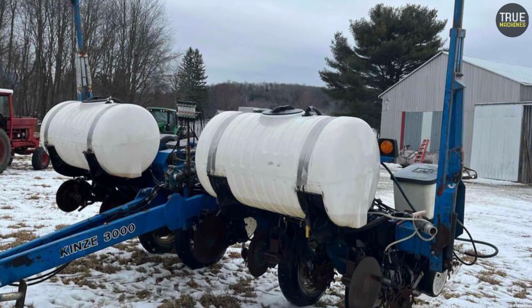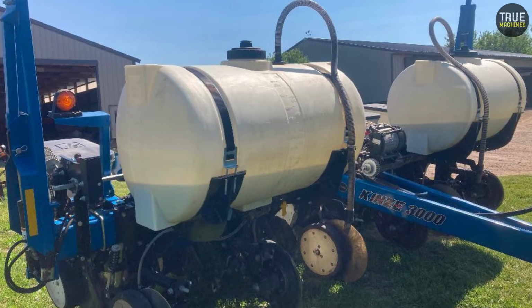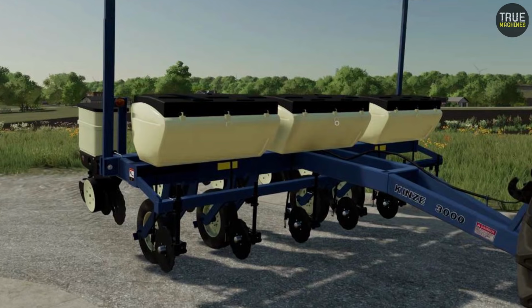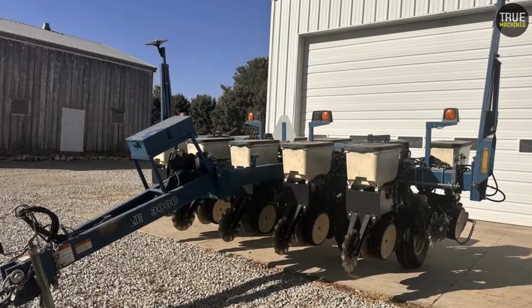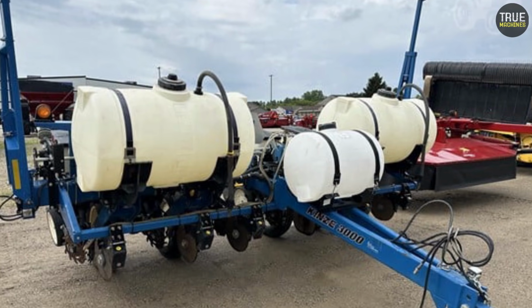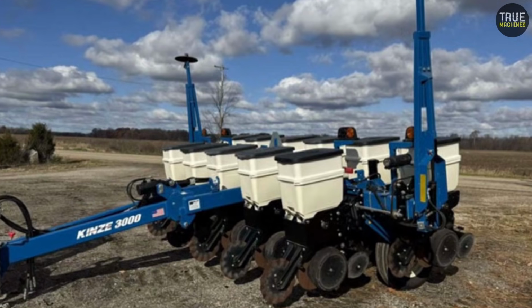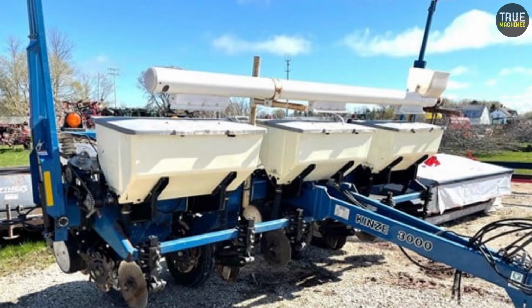Today, Kinze 3000 series planters remain highly competitive working machines. Many farmers who bought 3000s new in the 1980s are still using them as primary planters, often alongside much newer equipment. The fact that 40-year-old planters can compete with modern machines costing hundreds of thousands of dollars speaks volumes about the original engineering quality. Parts support for 3000 series planters remains excellent through Kinze's dealer network.